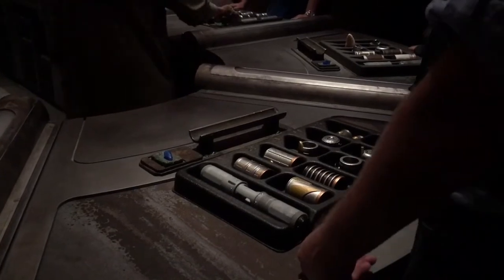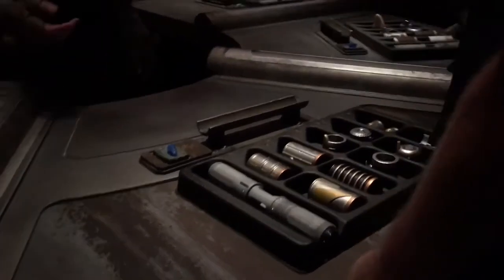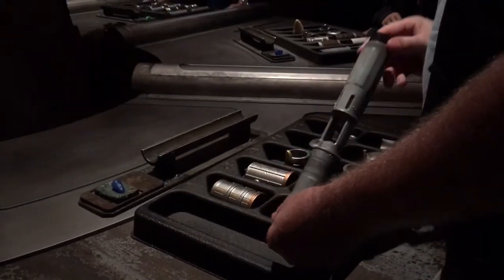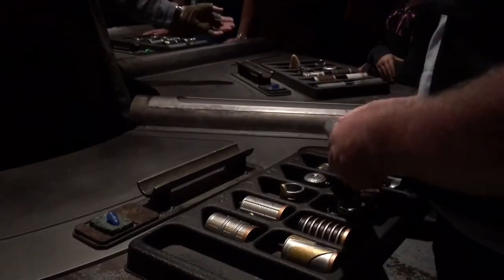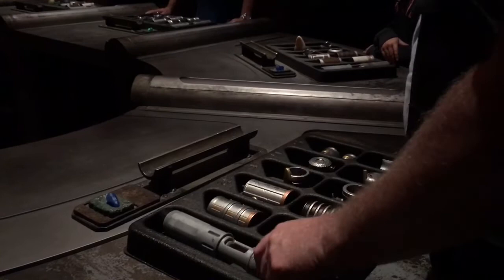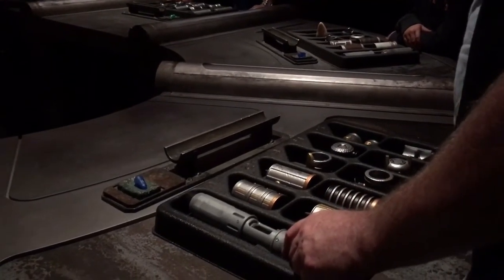So, to your left, you will see your chassis, which will house your Kyber crystal. In one and two are your handles and grips. You'll be making a choice of two of those. Three is your emitters. Four is your pommel caps. And in five are your sets of activation plates. And you'll be choosing one of each of the last three I mentioned. Now builders, are you ready to build?